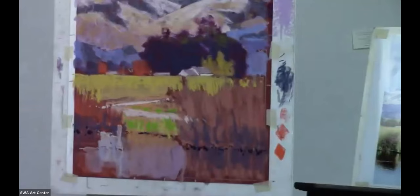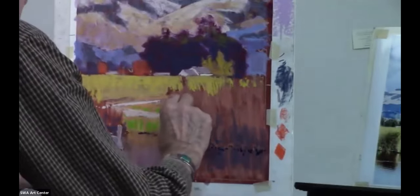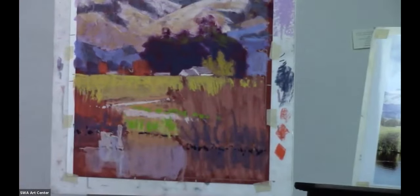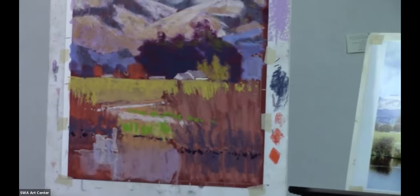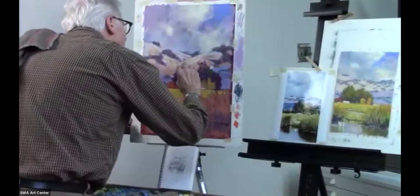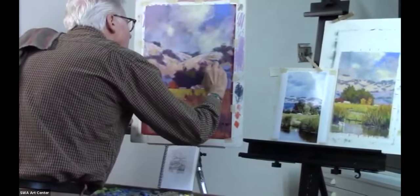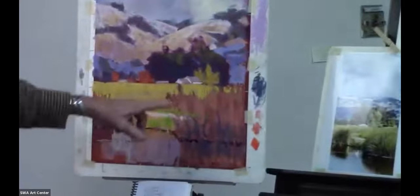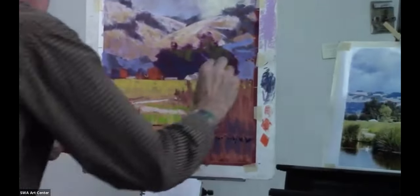Now, this is pretty intense color, so I am not really pressing too hard. This is where I would turn around and look in the mirror and just see, is that too intense? Do I like that right now? Is that gonna work? I think I need more greens in the tops of the eucalyptus at least. So they'll tie in some more with what's going on in the foreground.